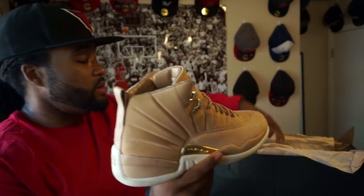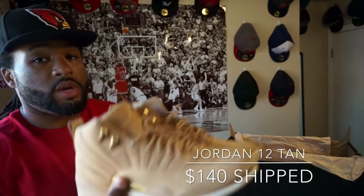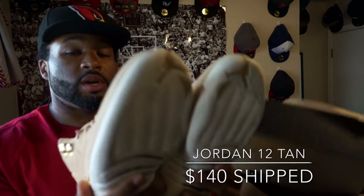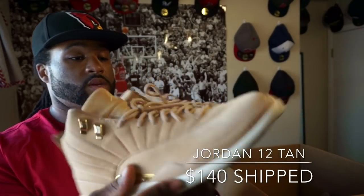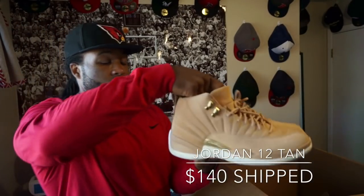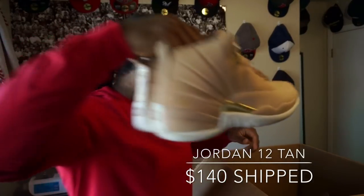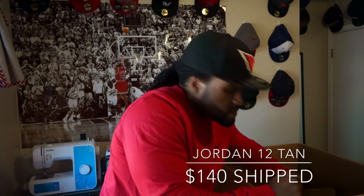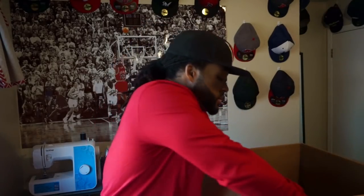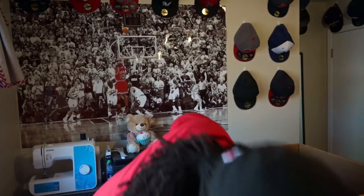But I don't even know what these are called. But I do know these are a women's shoe. I'm not sure what the name of these are. Size 11.5 in women's. Pretty cool colorway actually. I don't know why they didn't come out with a men version of these. 11.5 for the women. I don't know what that translates to for the men. I know some men wear the women's shoes if they can get them big enough.